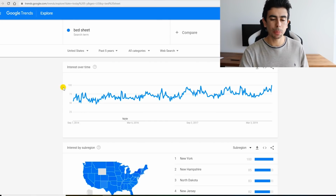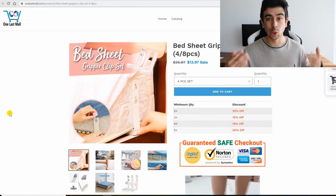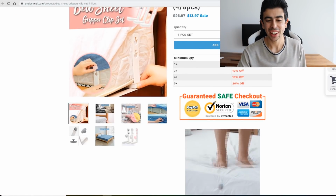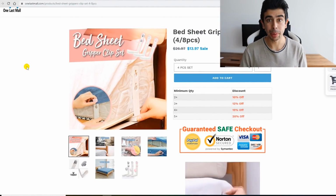Which means if there's more people looking for bed sheets, there's going to be more people looking for ways to grip their bed sheets. This is why this is a great product. I would buy this. If one of you sells these, I'd do a review on it for you. I would love something like this. So this is another great product that you could actually sell and build something off of.